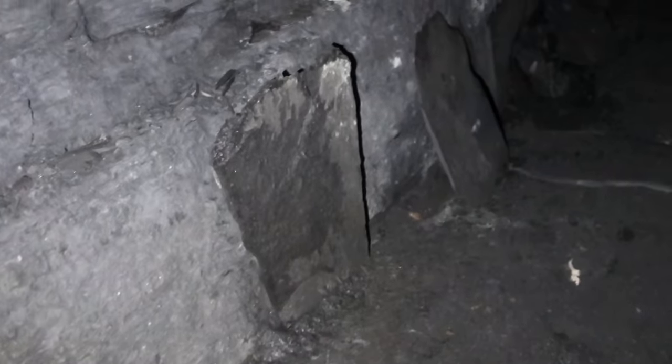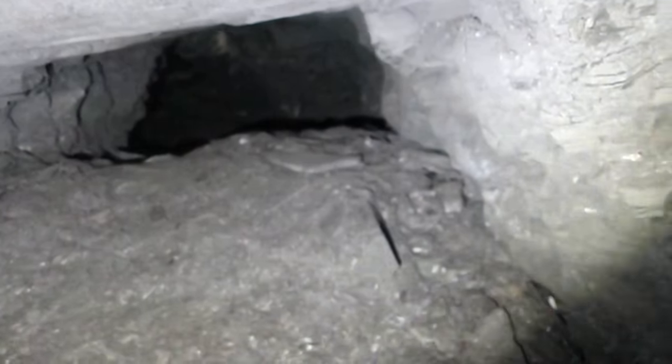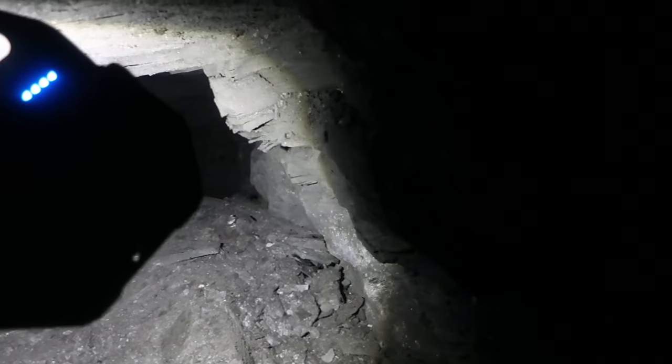What happens if we go through further? Got some bits of slate. What's down there? Oh, there's more through here. That looks very, very ropey. Not going in there today, I don't think. I'll come back for that one with friends. So here, big old bit of cave.